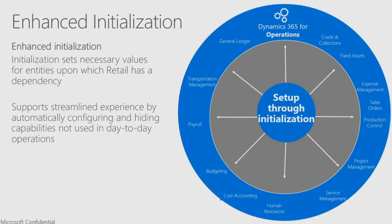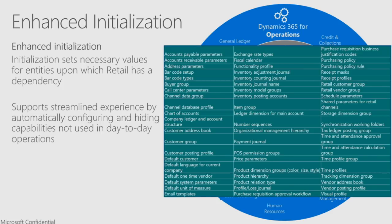And then being able to help look at this for the enhanced initialization, getting up and going as quickly as possible. How do we sit there and go, these are a lot of the entities that you're going to be working with. By the way, these slides will be available. You all can download these because I know that's kind of small to be able to see right now. But they're all payment journals, default language for current company, purchase requisition, business justification codes, all these different things that you can use, and you can create additional ones. It's not that you're just locked at this, but we know these are the standard ones, working with these companies over and over, these hundreds of customers that we've had and gone, these are the ones they always go to first. Let's give you that base piece to start with, that foundation, and then build up from there for what you need.